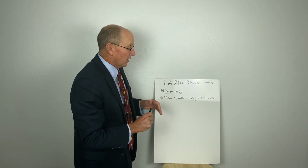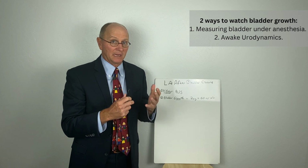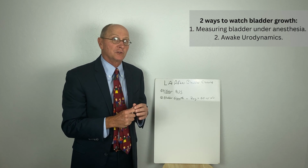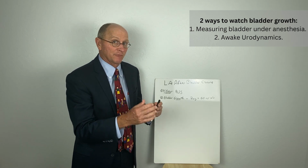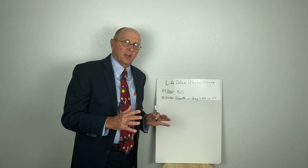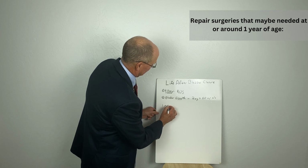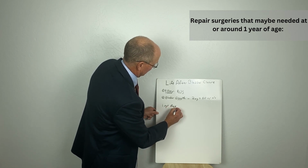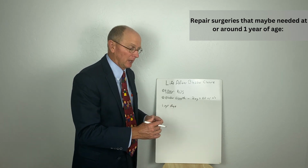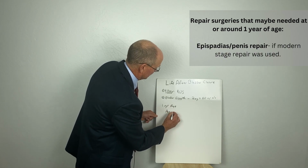So we're going to watch the bladder growth, and we do that by measuring the bladder. Some people will do that under anesthesia, and some people will do awake urodynamics. It involves basically placing a catheter into the bladder. So essentially then, at around 1 year of age, we start to think that there may be some other surgeries that are going to be required. If you've had the modern stage repair like they do at Johns Hopkins University, you're going to end up getting an epispadias repair, a penis surgery.